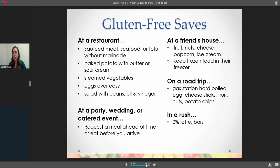Thankfully, a lot of caterers are now doing better at preparing gluten-free food, but always talk to the host or the caterer ahead of time before you arrive. Otherwise, I recommend bringing a backup meal with you, bringing a dish to share if it can be potluck style, to make sure that you have something you enjoy.